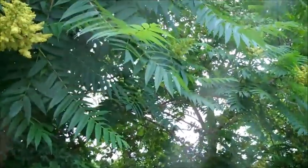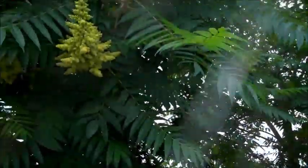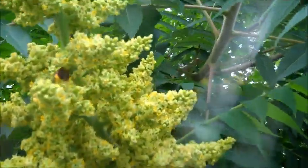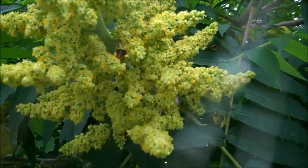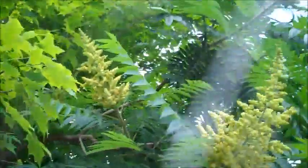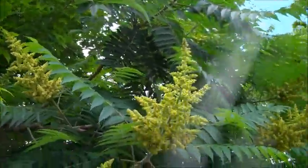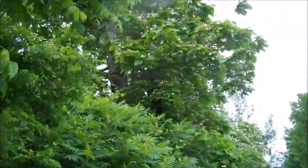Okay, June 19th, showing what's in bloom around the farm. You can see right there, hello, that's not a honeybee. Some kind of, I don't know if that's a carpenter bee or bumblebee, just what that is. But our staghorn sumac is just coming in bloom. I ain't seen many honeybees on it yet, but they got a lot of other stuff they're working.